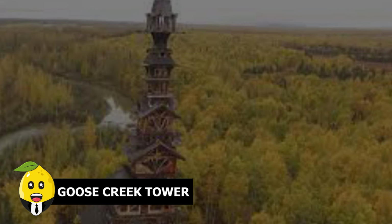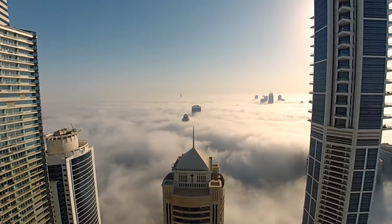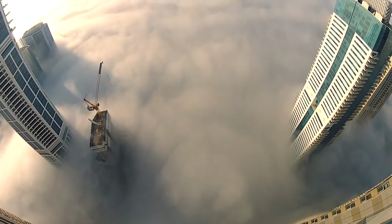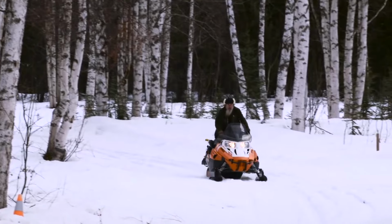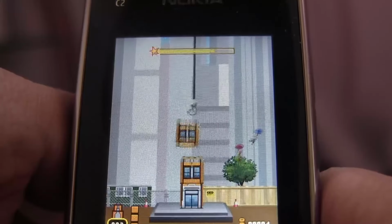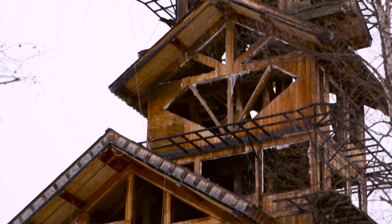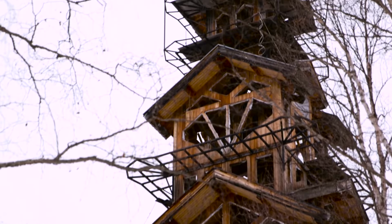Goose Creek Tower. I want to live high up in the sky. That's what we all used to say in childhood, but this man took it literally. Phillip Weidner in Alaska built a house that is probably similar to a Nokia game of building a city of blocks. This whimsical house looks straight out of a children's storybook.